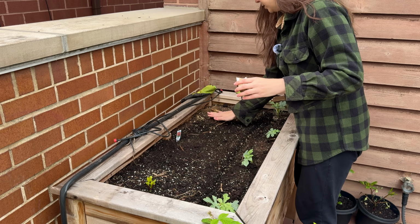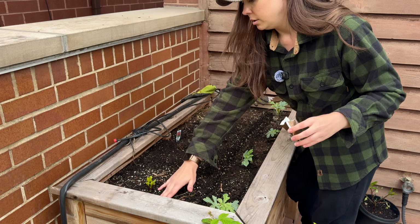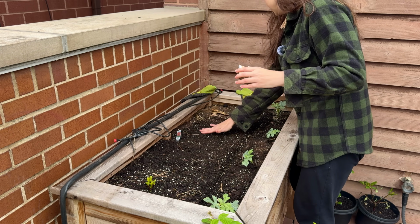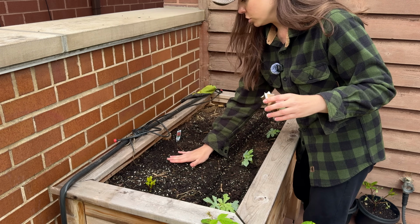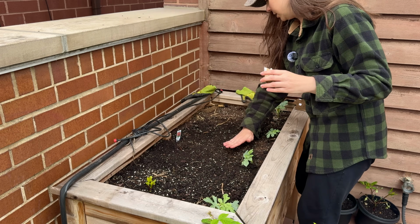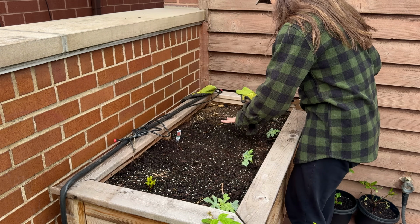And now I'm just going to cover these up. The soil is moist enough right now, and I think we have more rain coming. So I'm going to leave these as is, but if for some reason we don't get rain, I'll come back out tomorrow morning and check on them. Then we cover up all of the Thumbelina zinnias. And there we go. Have I missed an open hole?